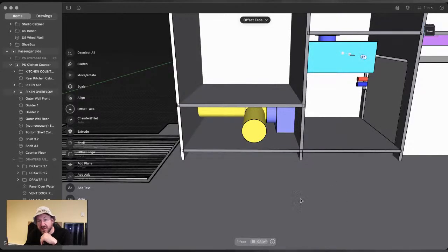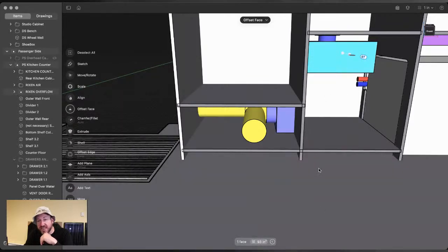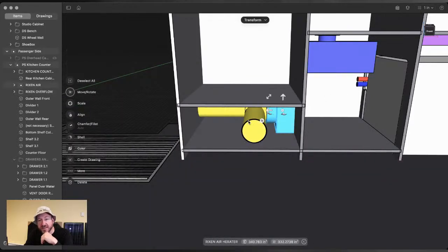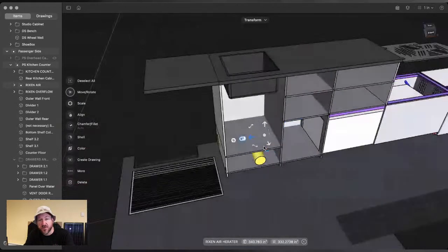The furnace for the heater is going to be underneath the van here, the actual furnace heating the hydronic fluid. And then this is the heating system radiator. So that is that. That's pretty cool.